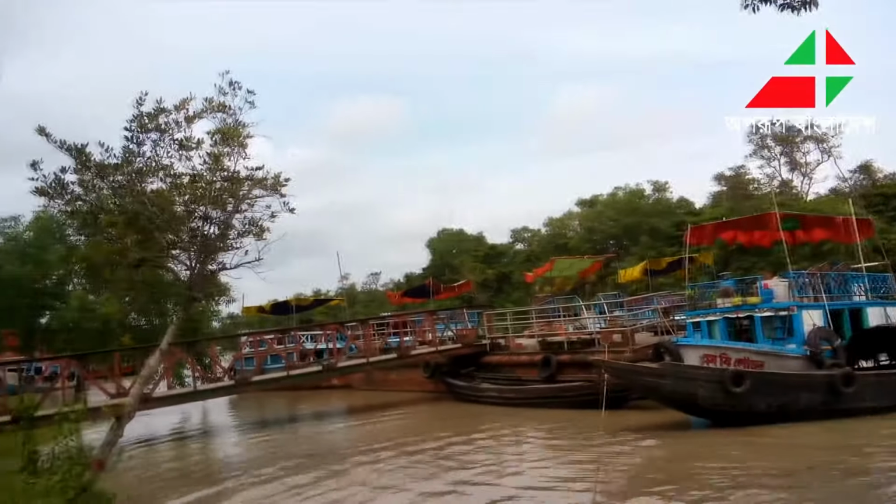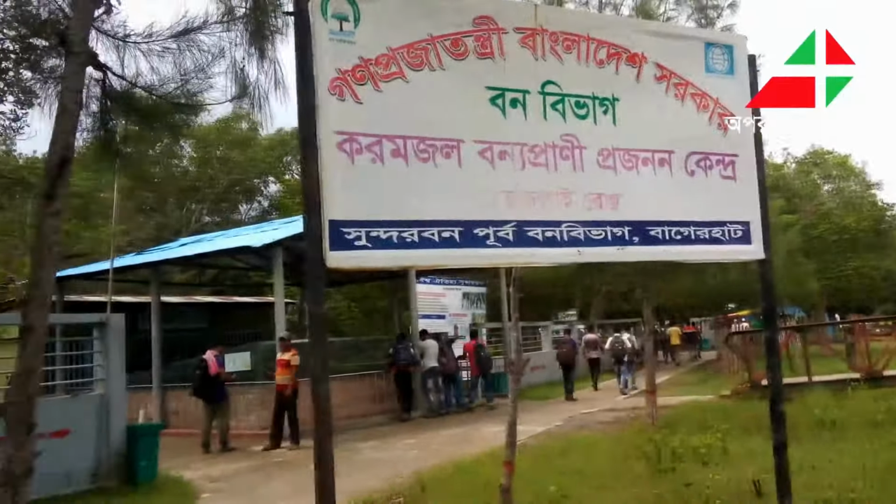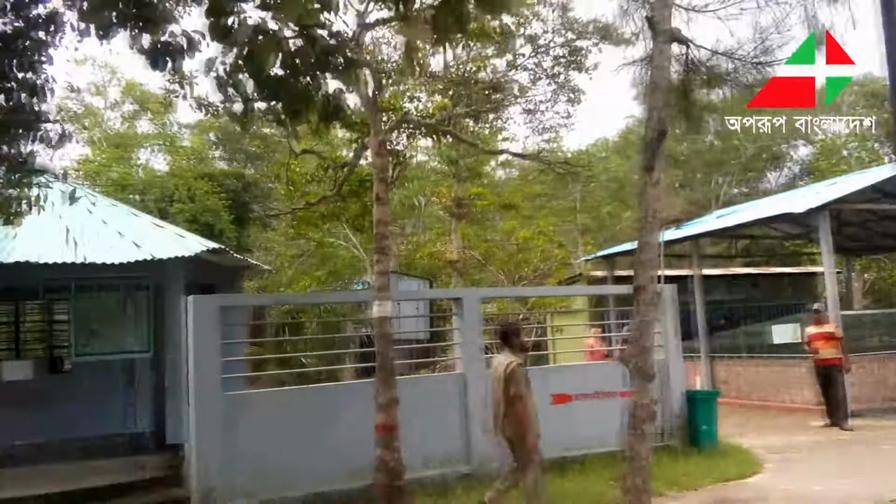If you think that all the walking through the forest, muddy paths and waterways is not for you, but you still want to visit Sundarban, don't worry, we got you covered. Another place to visit inside Sundarban is called the Karamjal Wildlife Sanctuary.